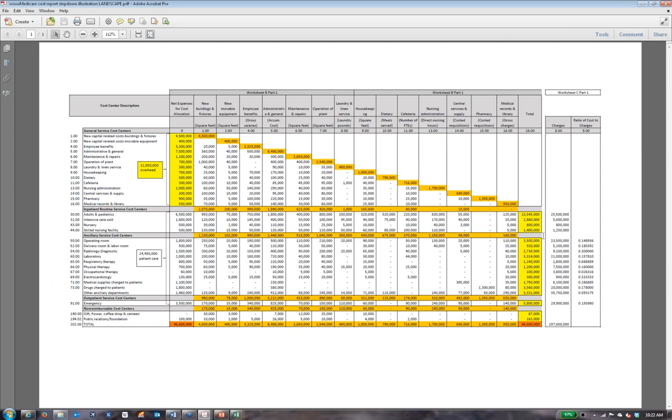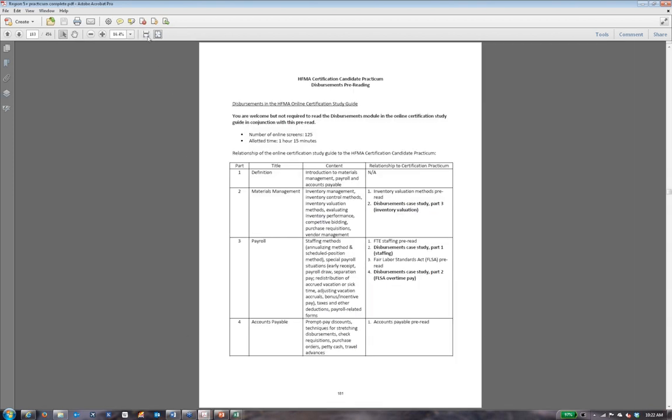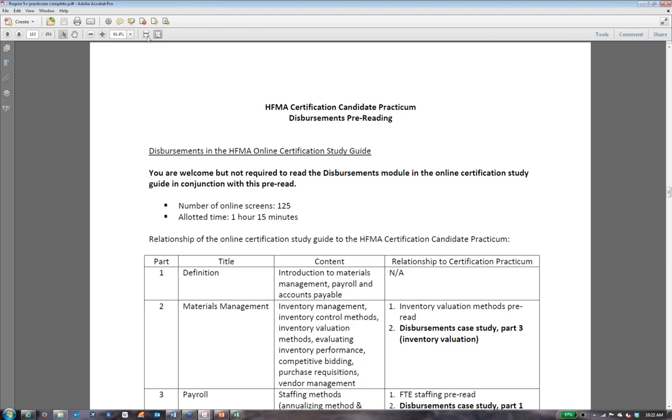So the question here is, in what order is the allocation? First to other overhead cost centers and then to revenue producing cost centers, or is it the other way around? First to revenue producing ones and then to overhead ones.